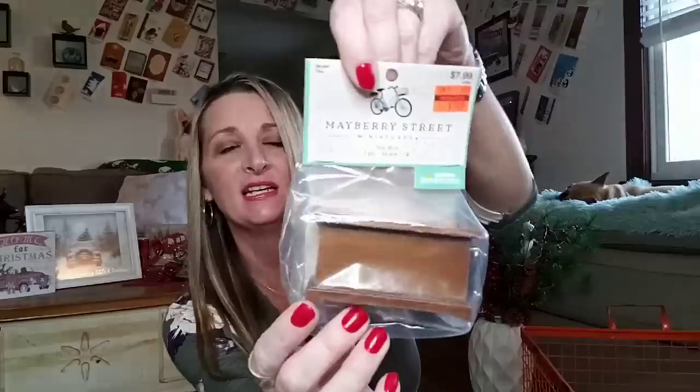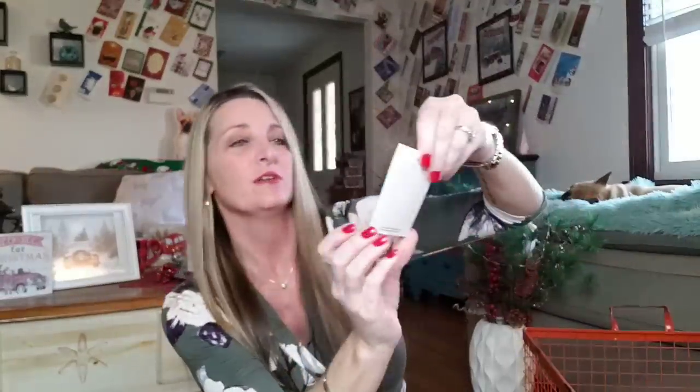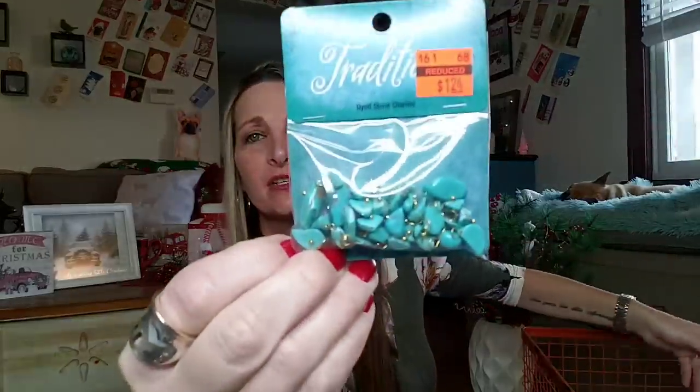A few more things in here. This is another little, it's called a toy box. Got it for 79 cents. So it opens up. Here are some more charms. They're like little pearls. Paid 49 cents for those. And these are really cute charms. 49 cents. I don't know how many you get in here. 14 maybe? I'm not sure how many you get in there.